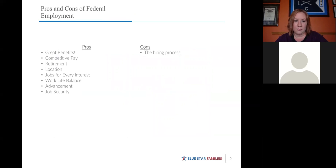So these are the pros and cons to federal employment. Obviously, there are a lot more pros than there are cons. So great benefits. Average government salaries are competitive with private and non-profit sectors. Pay can also increase fairly quickly for top candidates with strong education and also experience. Federal benefits include health insurance, retirement, and vacation. And these are extremely competitive, if not superior to other sectors.